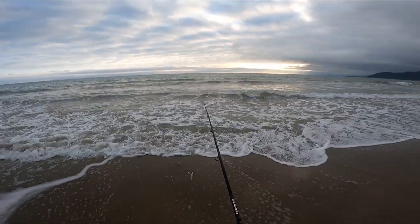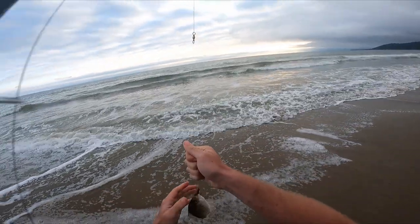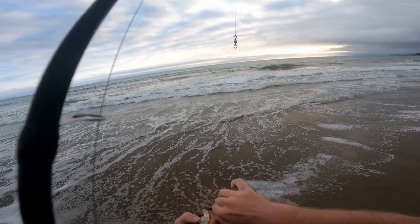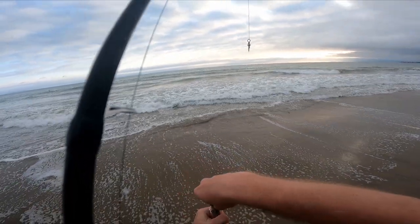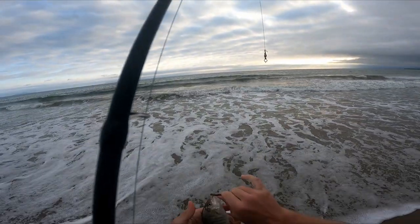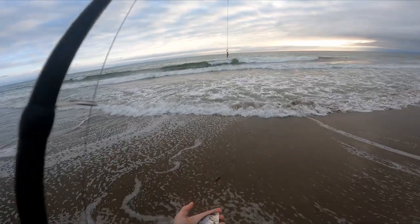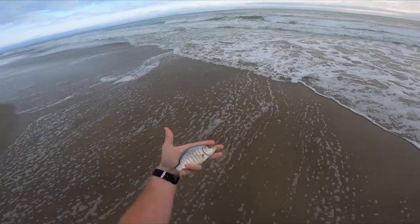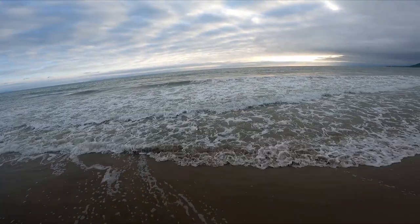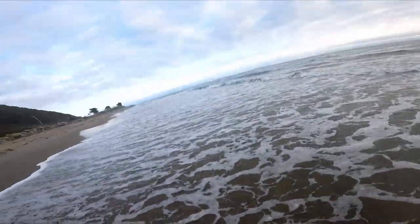Fine. I am getting so cold. And he hit on the top one. He hit on the one that a fish just took on the previous cast. Alrighty. Ending on another little small guy. All good in the neighborhood. One more cast.